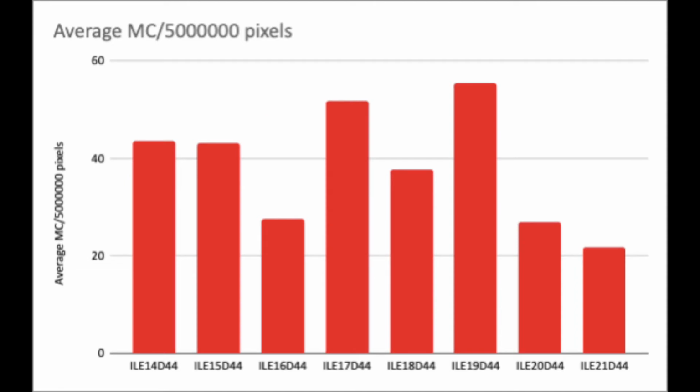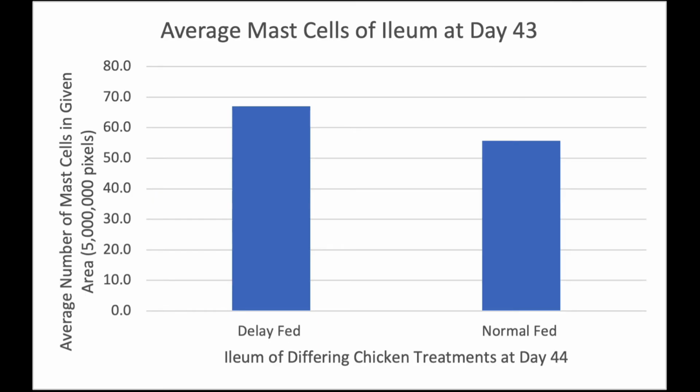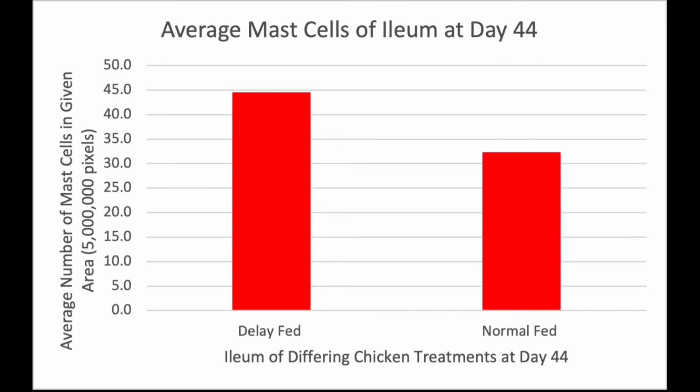The next steps of the project include repeating this process, focusing on days 3 and 8 of the experiment for 16 more birds, 160 more images. So, when all is said and done, our data will comprise 320 images and about 1,000 quantified mast cells.